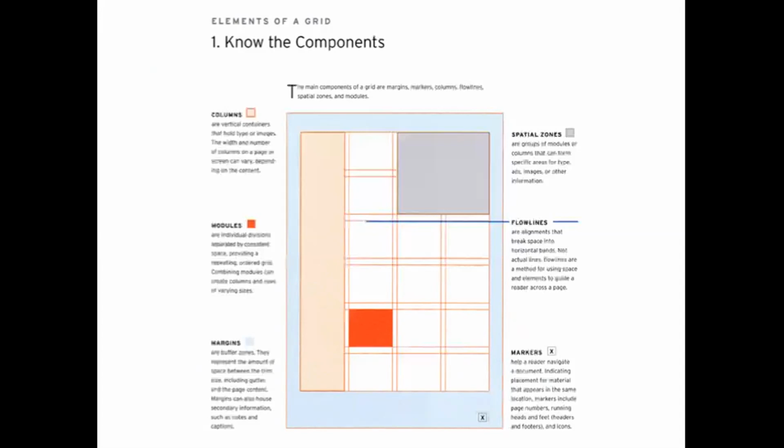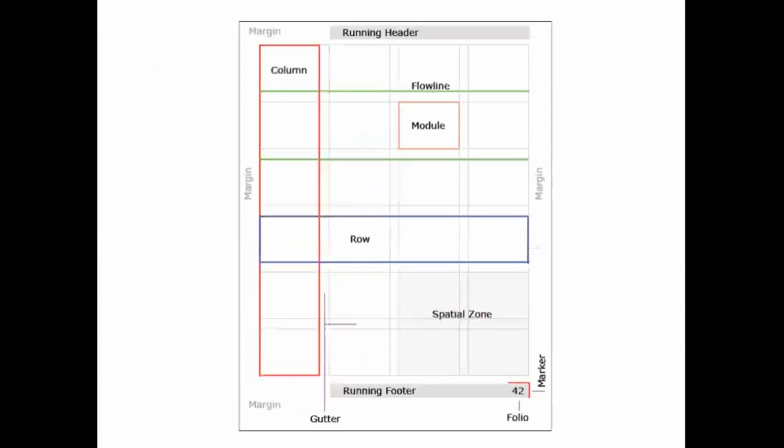It helps a reader navigate a document, indicating placement for material that appears in the same location. Markers include page numbers, running heads and feet, headers and footers, and icons. Sometimes you can use a little icon. For example, maybe it ends an article. Sometimes that's even used at the very end of an article, like a little dingbat to signify that. Be a little different. Here's another visual example of everything that we talked about, including the gutter here and a row with the folios down below, running footer.